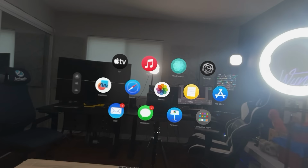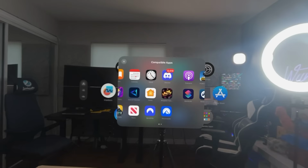Okay, for the next category of apps, we're gonna look at iOS and iPad apps that are compatible with the Vision Pro. Let's go into the compatible apps folder, and you'll see we already have a bunch downloaded, and these will work pretty well, even though they're not natively made for the Vision Pro. One of them is Rocket League Sideswipe.